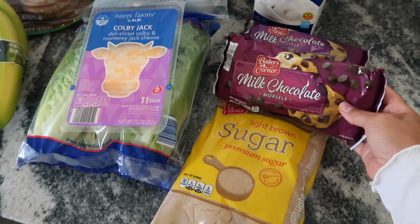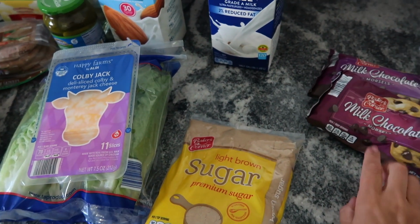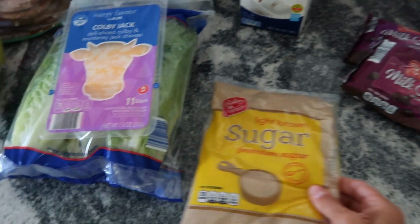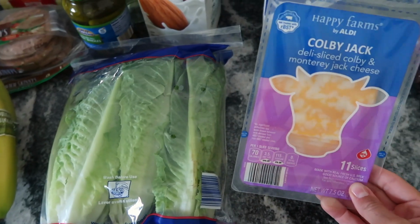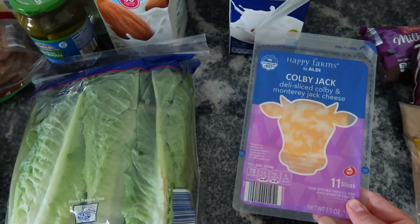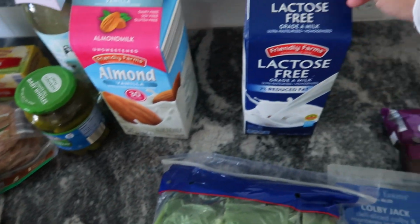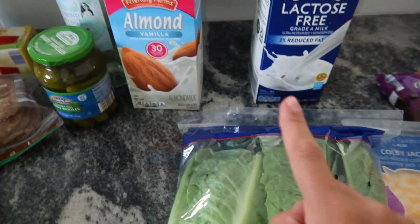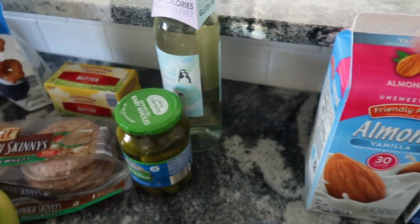I've never tried their chocolate chips before, but we're giving them a shot. Normally I'm a Toll House gal, but got their light brown sugar, some cheese. They always have the best deals on cheese. Got my lettuce, bananas, Roma tomatoes there. Joshua drinks lactose-free milk. I like almond milk. So we got some of those.